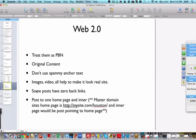And then I'll talk about this a little bit later on, but how we would post this is, basically each post, you can do 1 or 2 links out. But on the post, I would do a home page and an inner page. What that would look like if you're using the master domain is that the home page would be for a particular city. So you have mysite.com/Houston. So Houston would be the home page, right? And then you'd probably have a silo or an inner page, which would be a post about some topic, something to do with plumbing, and you have some kind of post on that site with a link pointing to the Houston page, and that would be your inner page from your Web 2.0 property that you would point to.